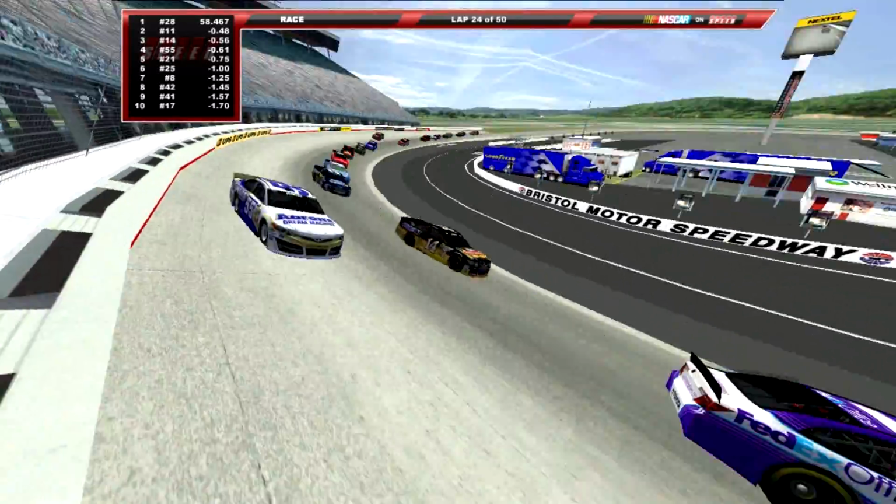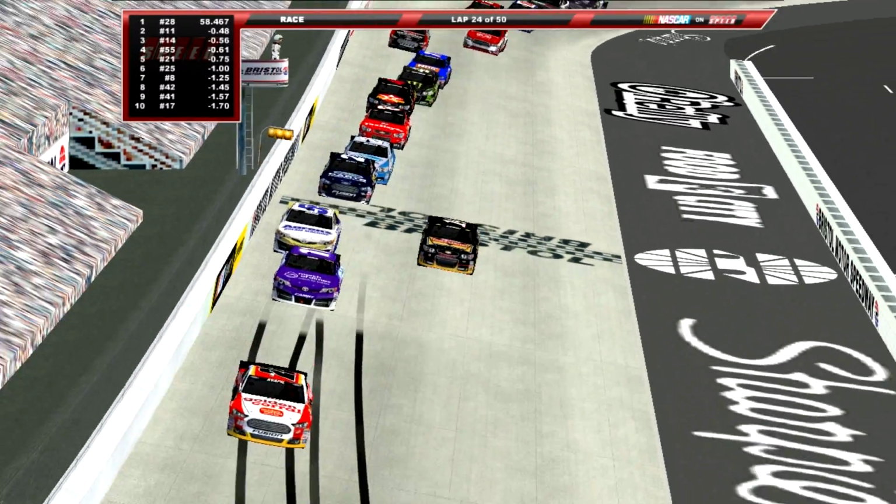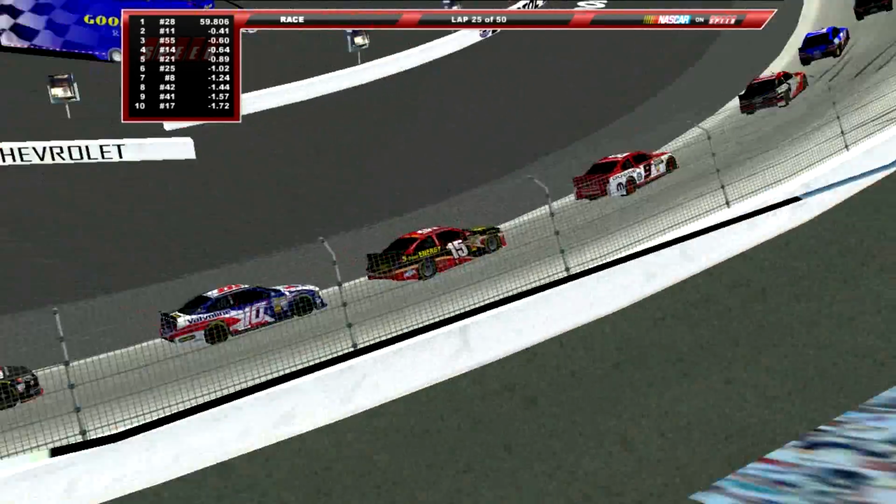Turns 1 and 2, you want to be on the inside, but in turns 3 and 4, you can get a better run off of the outside. Oh my God, pace car.